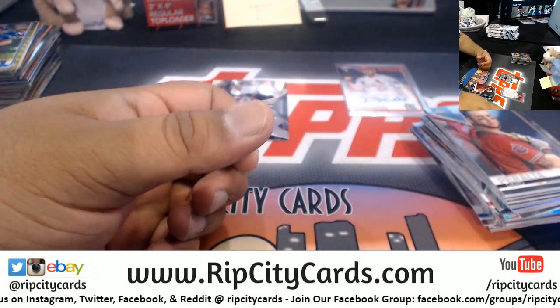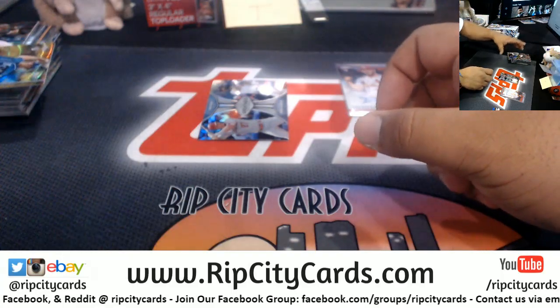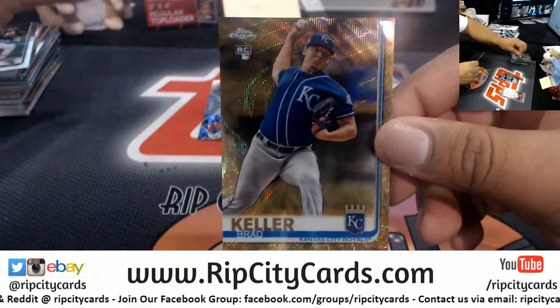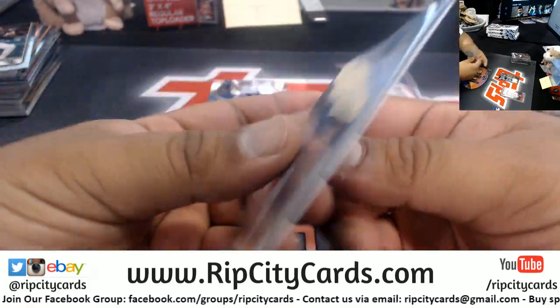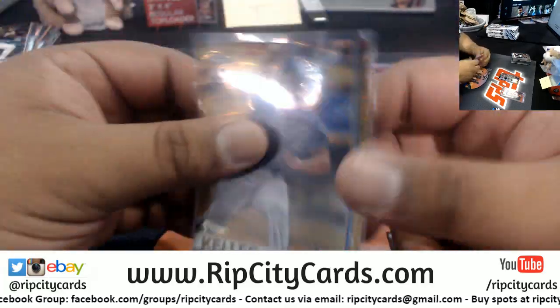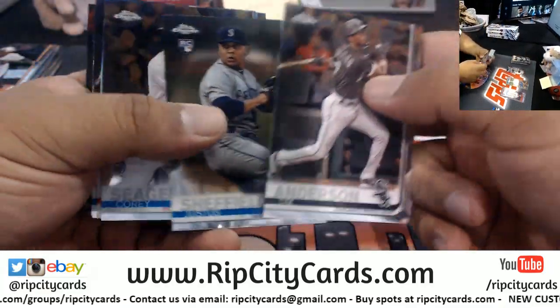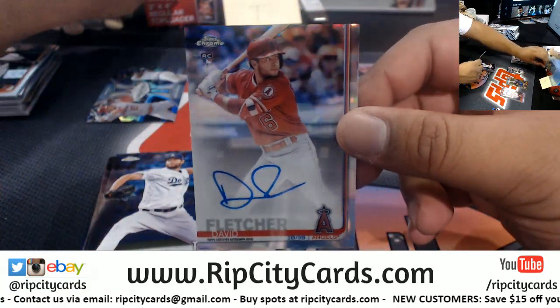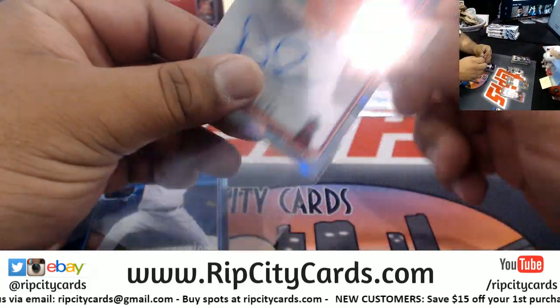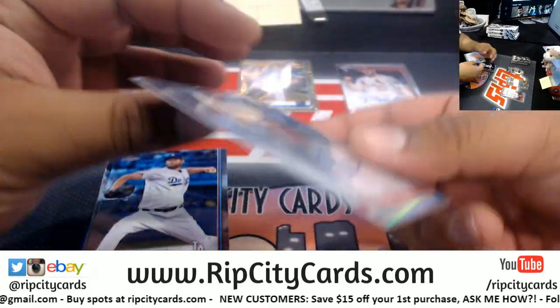I can't help myself. Got a little gold action. Brad Keller, rookie for the Royals. That is to 50. Autograph for the Angels, David Fletcher. Rookie autograph. Number to 499.